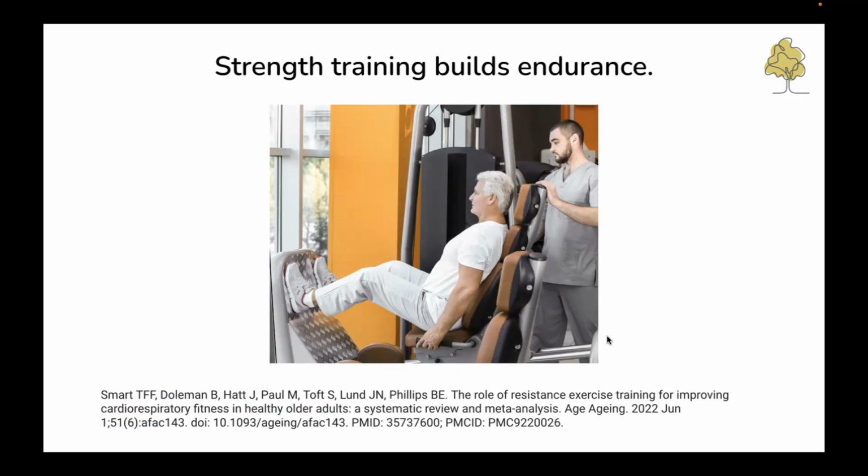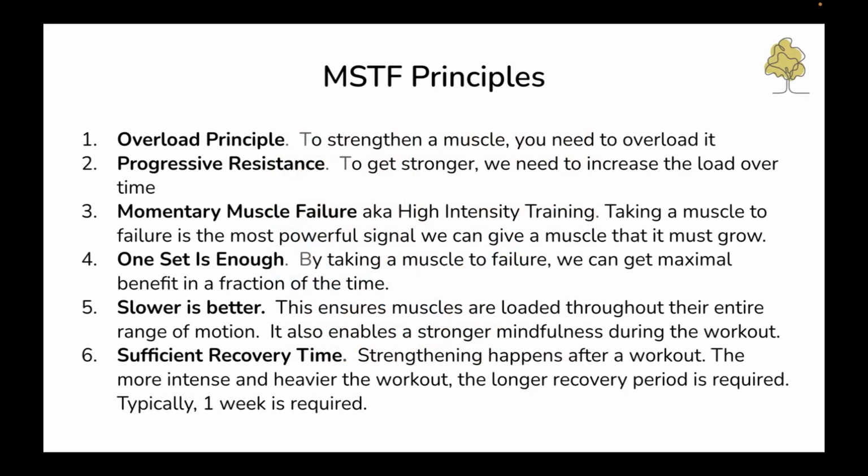And as far as endurance, there's a lot of research that speaks to this, but it comes as a surprise for a lot of people. But strength training can absolutely boost your endurance, the distance that you can walk, and even your ability to run. So some of the principles with mindful strength training to failure. Number one is the overload principle.